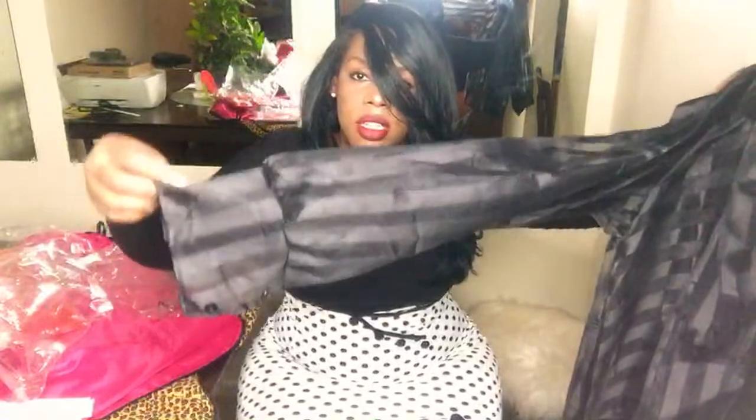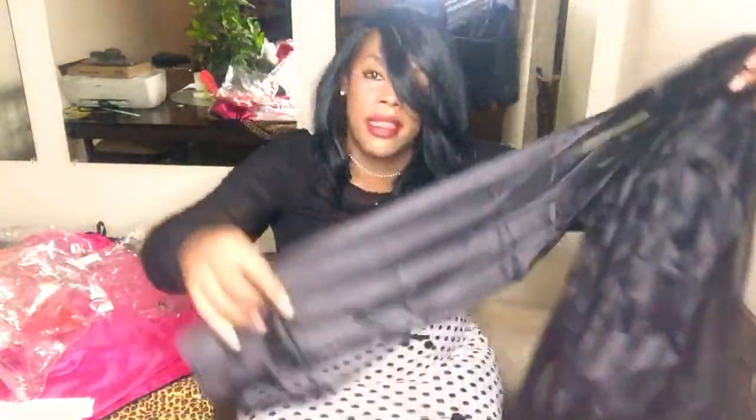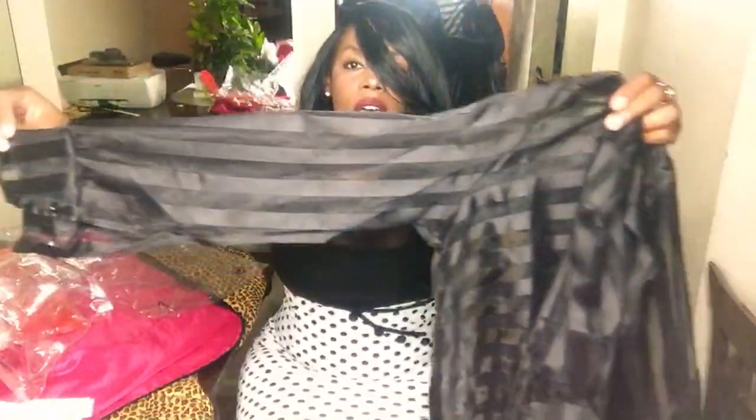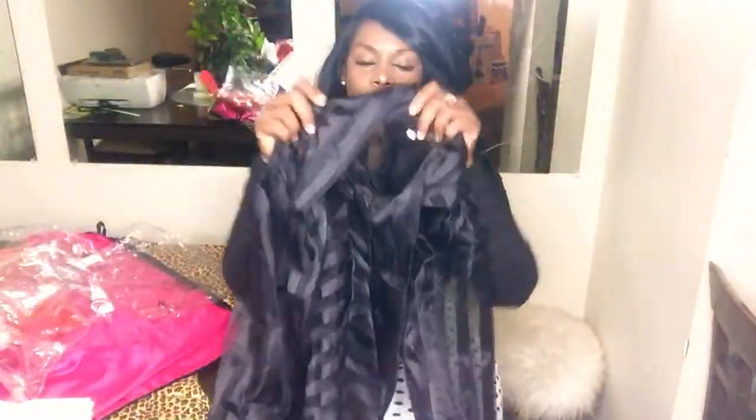But look at the sleeves of this. Oh, my gosh. Look at the button detailing. I wanted this so bad. I wanted this one so bad. Once again, chest was too big. Oh, that stripe design. Oh, my goodness. This long, bubbly sleeve. It's just fabulous. Something like this just looks so exquisite and just so fancy.